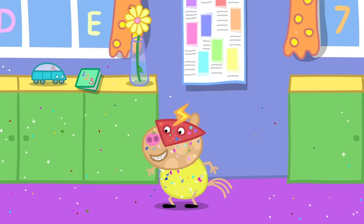I've sung a song, now are we nearly there? Oh, there's still a long way to go, Peppa. We won't get there until tomorrow morning. But what about bedtime? Where will we sleep? Right here. But this isn't a bedroom, Daddy. Watch this.